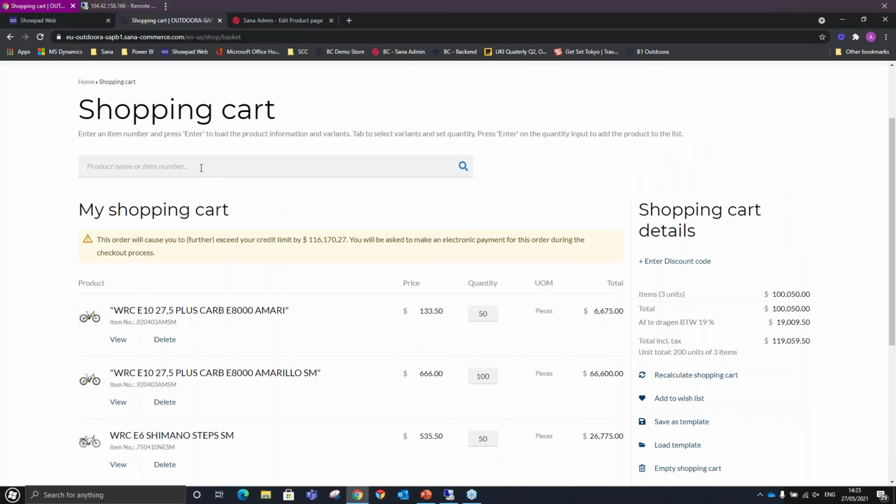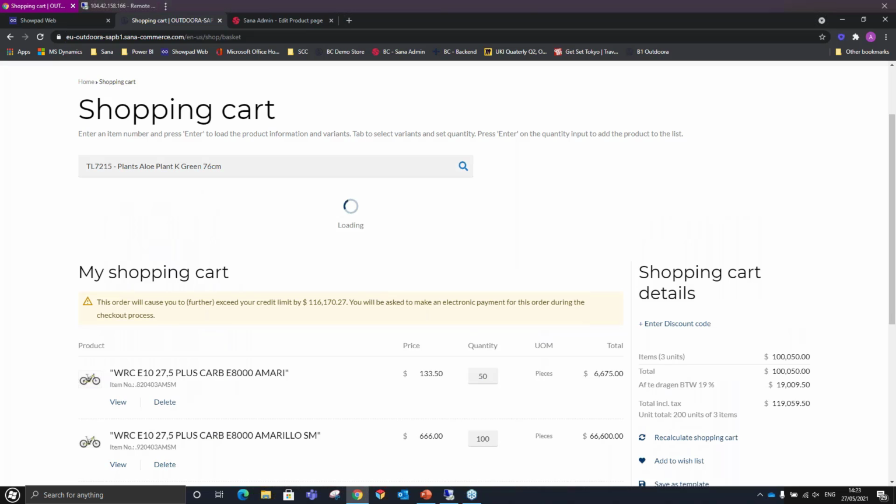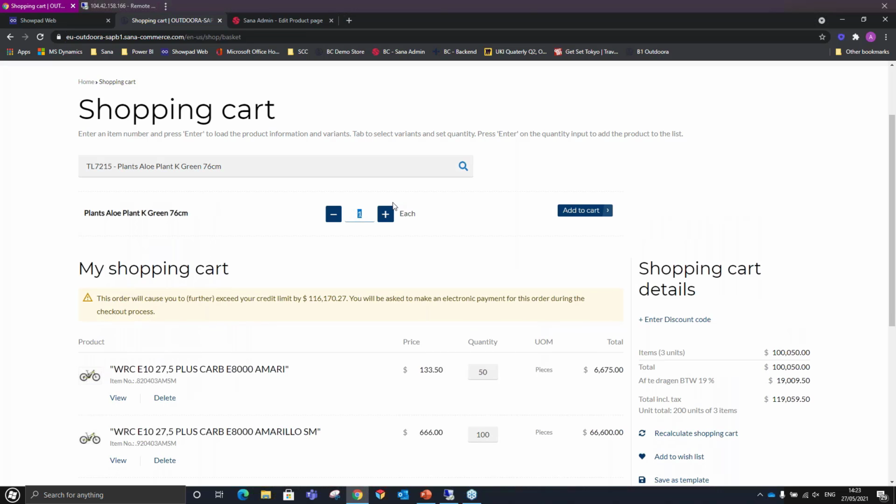If I just go at the top and we wanted to maybe add in a new product in here, because a lot of people, especially through B2B, might know the SKU codes they want to order or the descriptions, and they might prefer just to go and type everything into the shopping cart rather than browsing like a traditional customer would. So they can search whatever they want from here, and then they can just go and add this into the cart from here.